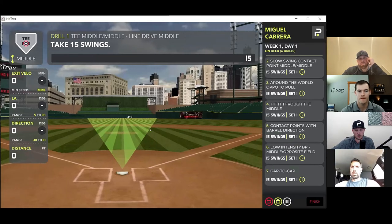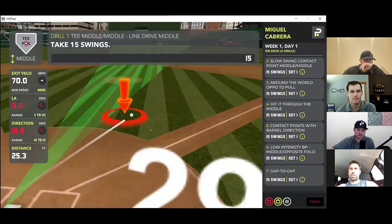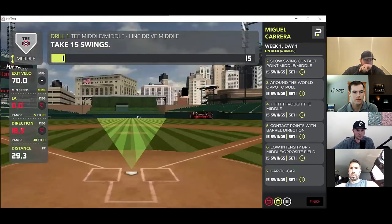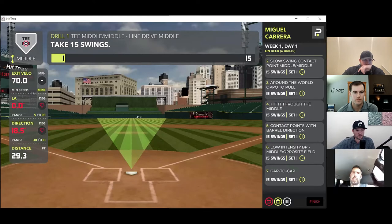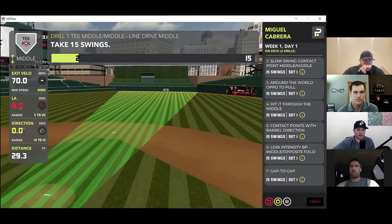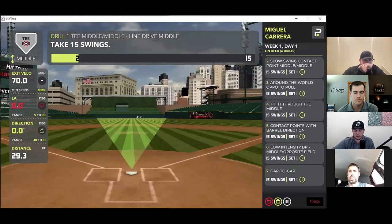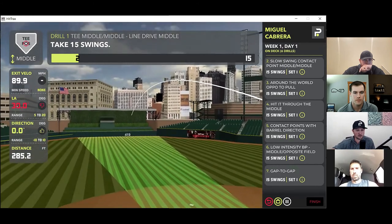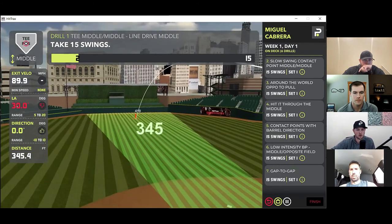So if I hit a ball to right field, we can see I did not achieve the correct launch angle, and I did not achieve the correct batted ball direction. So I got two thumbs down. If I hit it up the middle, I hit it in the proper direction, but I didn't hit it high enough, and I can hit it too high. So now I've hit it the correct direction, but the wrong launch angle, too high. So you can see how quickly this is happening.